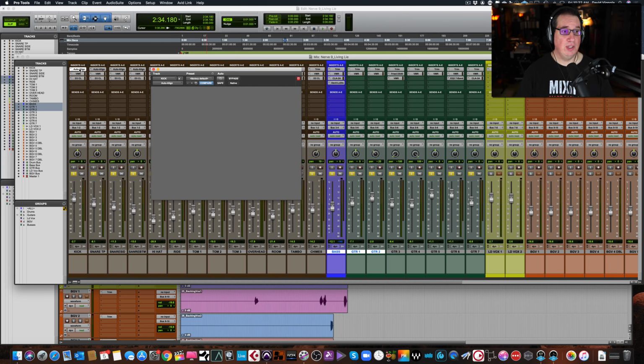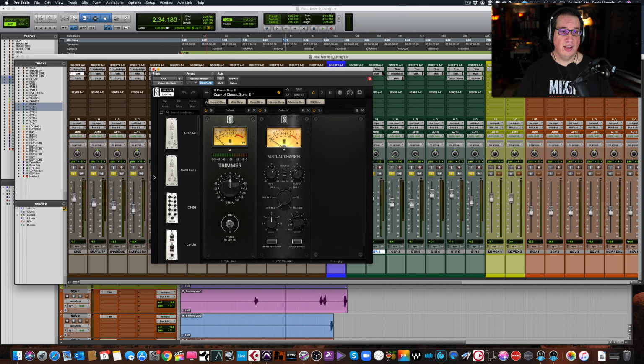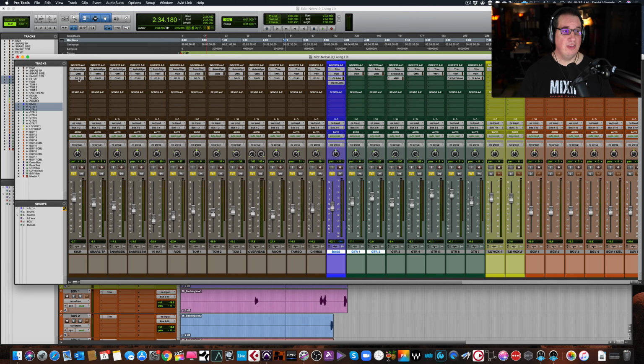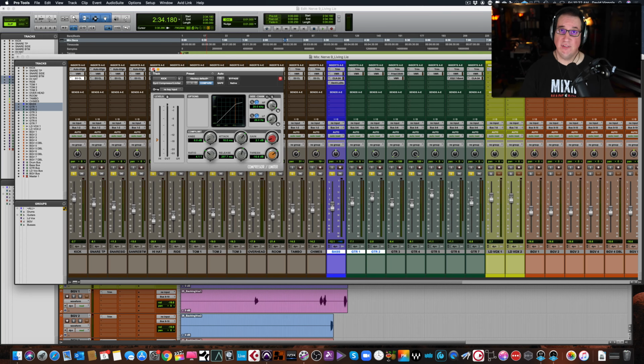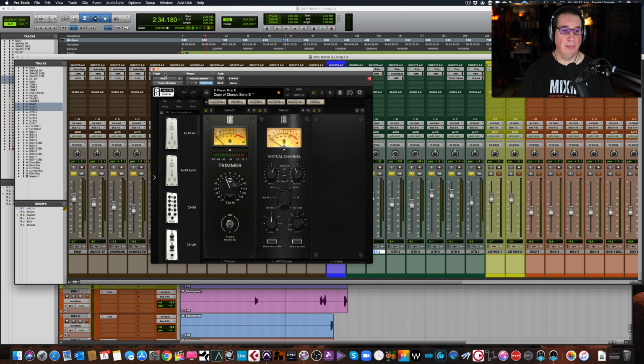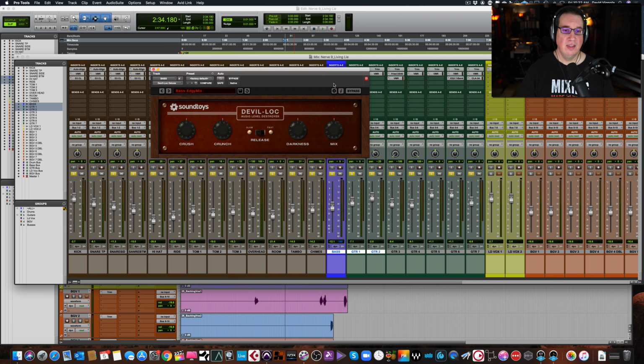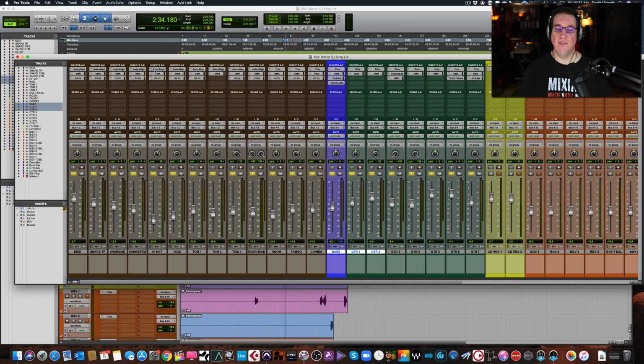On our drums, we used Auto Align. We used some Slate Digital products, the Virtual Console collection. And then on the drums, we used the compressor, the Avid compressor, just again, try to mix it up. And we did that across all the drums. On our bass, we used the VMR, again, the Virtual Console collection by Slate Digital. We used the CLA 2A by Waves. And then we also used the Devil Lock by Sound Toys to give it a little bit of grit.